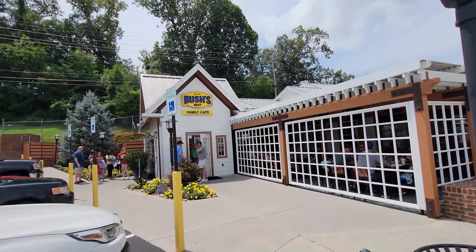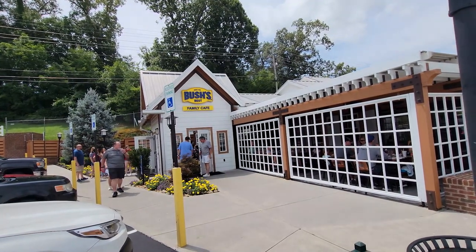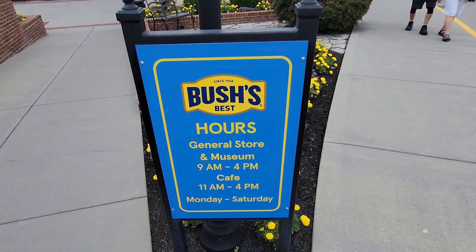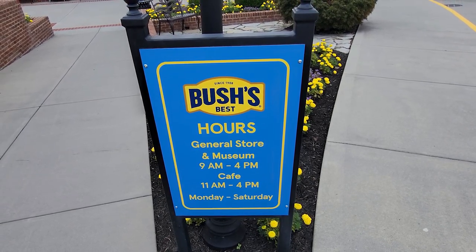We got the Bush's Best Family Cafe, and there's quite the wait to get inside, but the food here is phenomenal. I can't recommend it enough. So their hours for the general store is 9 a.m. to 4 p.m., and the cafe is from 11 a.m. to 4 p.m., Monday through Saturday, closed on Sundays.